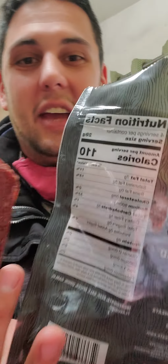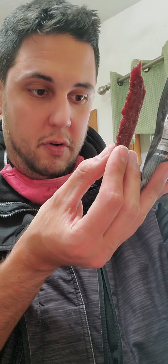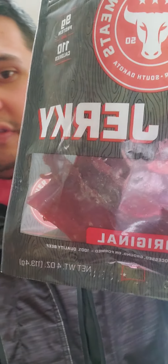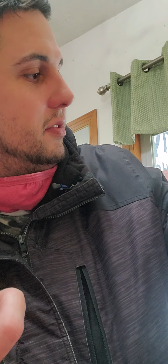So, cool. We got nutrition facts and everything now. It says that it's inspected and passed number 144, South Dakota, certified gluten-free. And they even have the old state there, which is cool. Little star by where they're located. It's awesome. Handcrafted, not processed, ground, or formed. 100% quality beef.